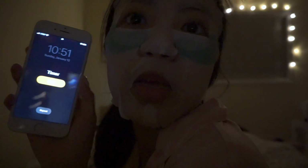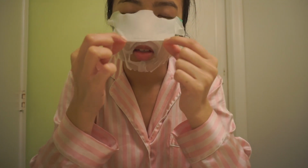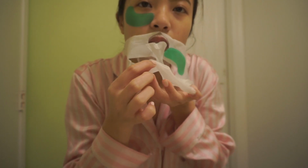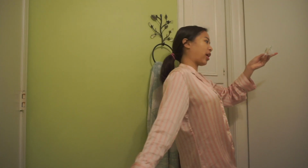Time to take this glamorous face mask off. Every time I take a face mask off, I feel like there's still so much product in it that I want to reuse it again, but I know I can't. So sadly, it's gotta go in the trash.